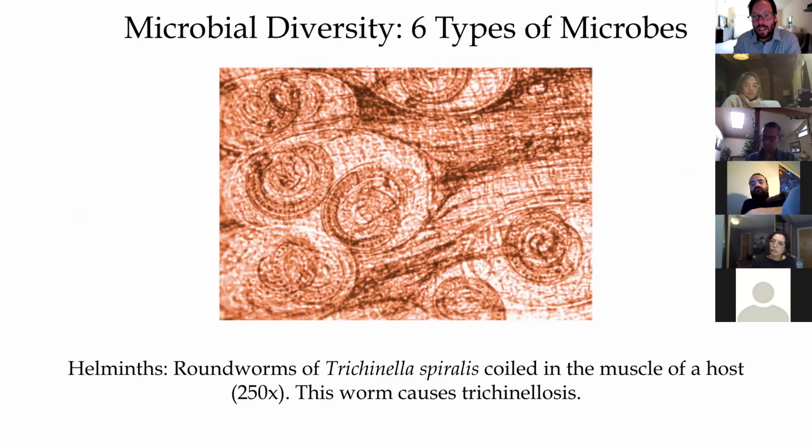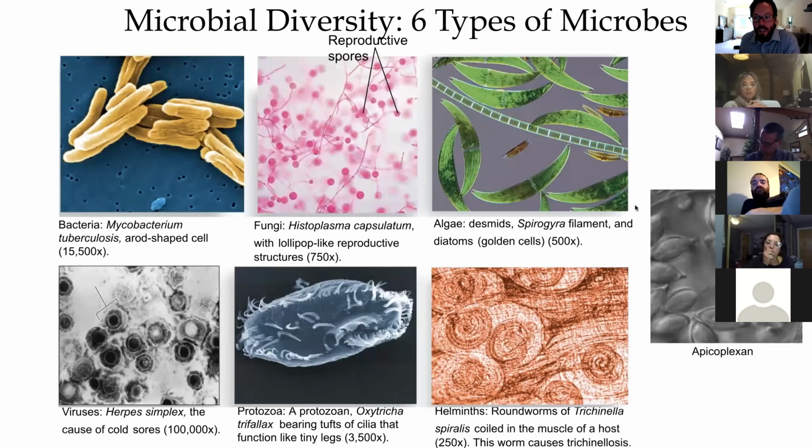areas of the world that have these big research institutions that are looking into diseases. So they're called neglected because they're vastly overlooked in the research community. And so here's just a summary of all these different types of microbes.